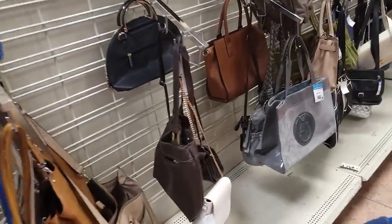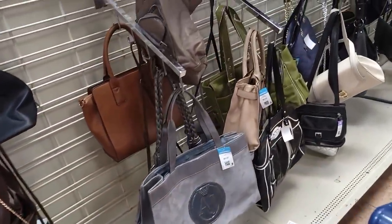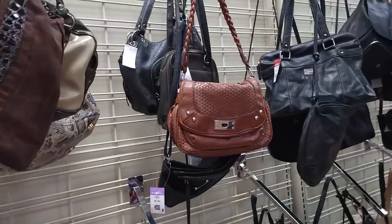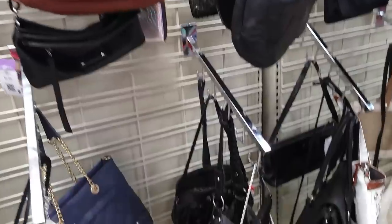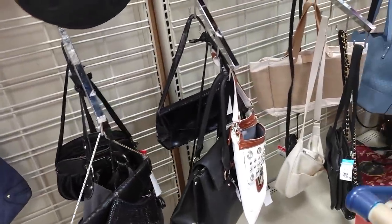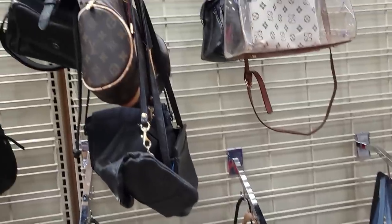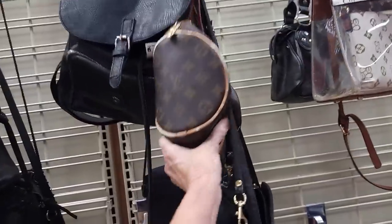I'll probably do another Whatnot purse sale as soon as I have about 30 purses. So I never know when it's going to be. It just depends on the inventory that I am able to acquire and how fast that happens. Sometimes it's really quick, but then other times it takes a while.